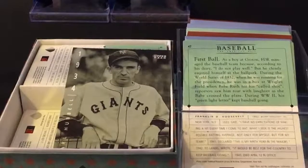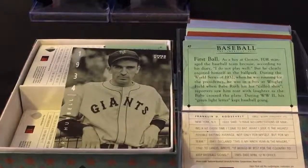This is definitely a different kind of stream than I usually do, but I wanted to go through and highlight this set for sure. First ball.